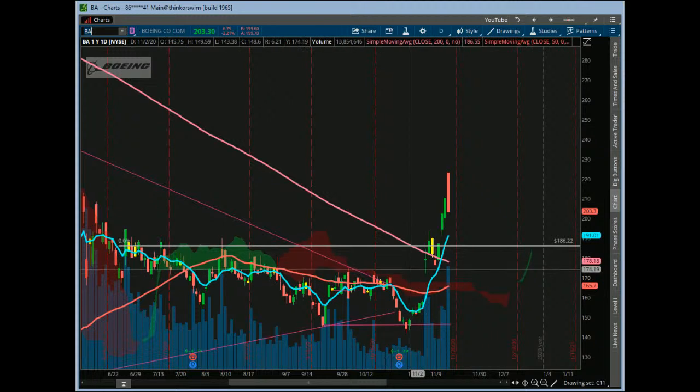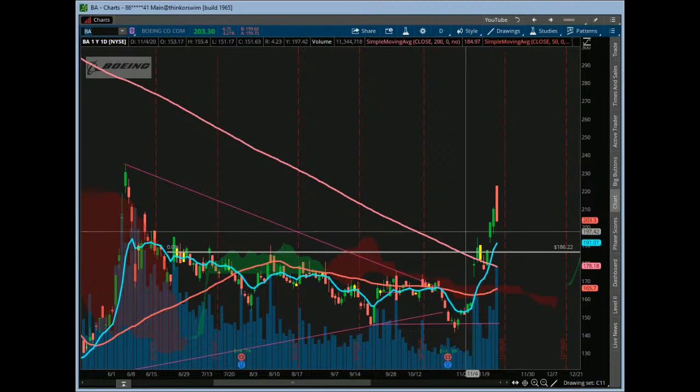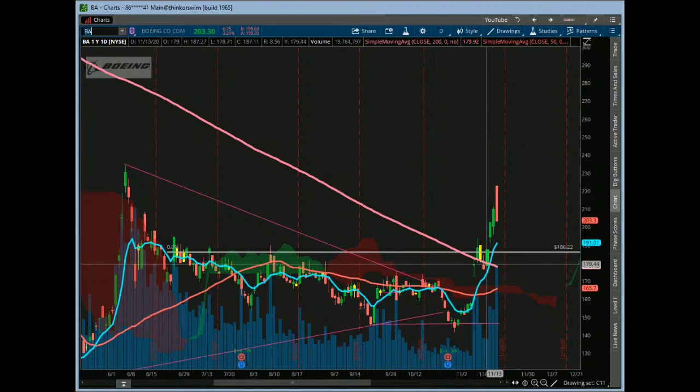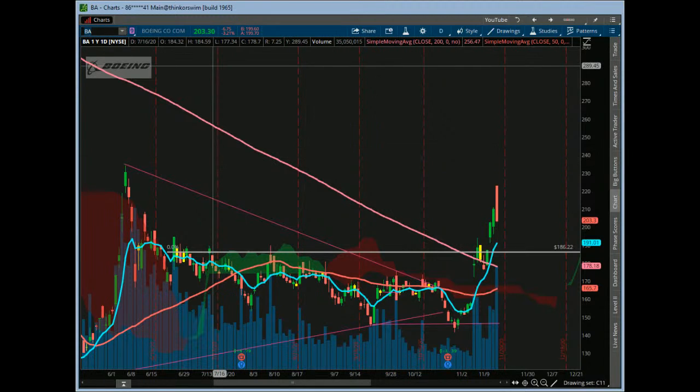So again, it did its little Boeing move. That's why we tracked this thing for months in the triangle. Everybody's like, why do you keep redrawing the triangle? I was like, I don't know, because I'm bored. No, because when it breaks out, we get some big moves. And is it worth it to wait 5 months to make 40 points? Yeah, I mean, if this is what you do, I think so. So anyway, good stuff there. So that's Boeing.